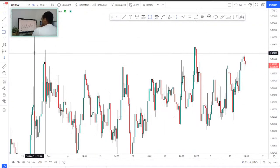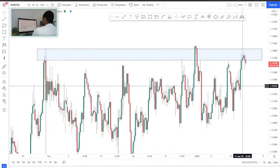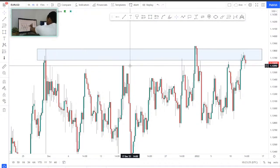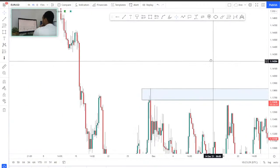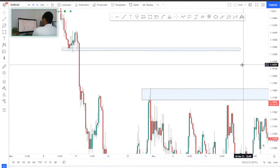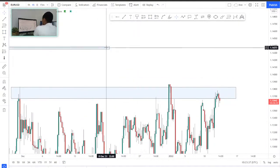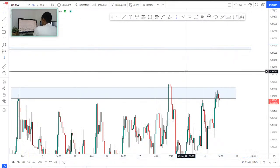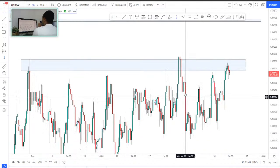Now, Euro USD, same as DXY, is coming to its last level of resistance. You can see here, 1.13700, last level of resistance. Price needs to break through this to really see some upside. And the first target, if we can break through, is this level here at 1.144. So that's where I'm expecting price to go if we can take out that level. So for me, bullish on Euro USD.